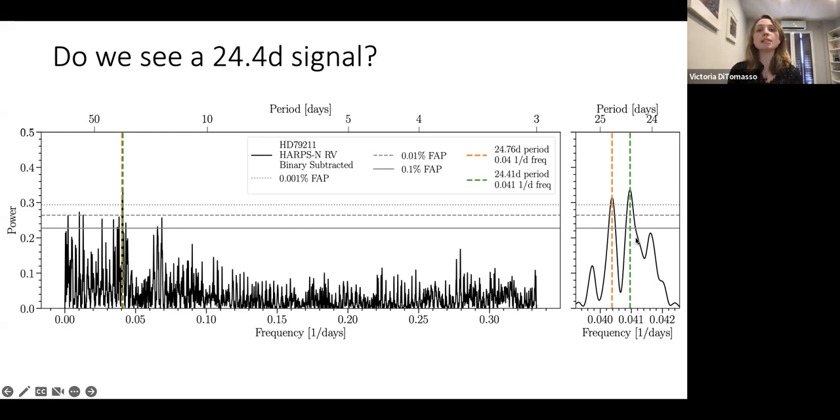So we have 2 significant periodic signals in the HARPS North RV data set after subtracting the effect of the stellar binary: one at 24.4 days, which is great, and also one at 24.7 days.